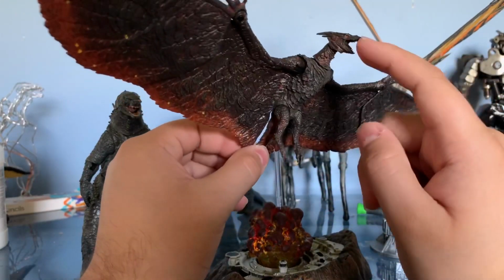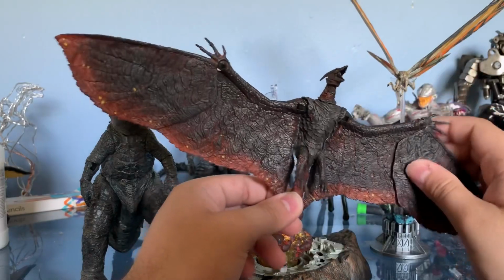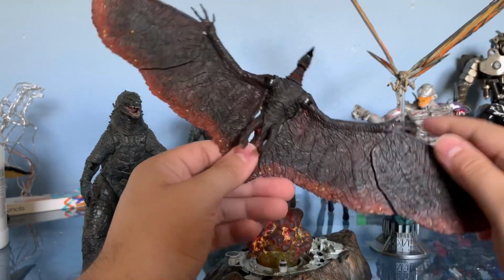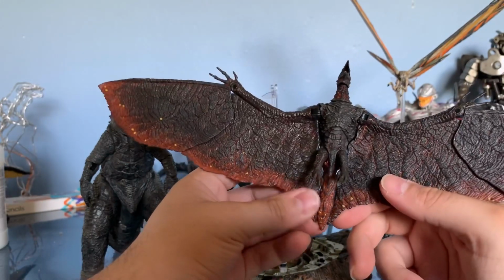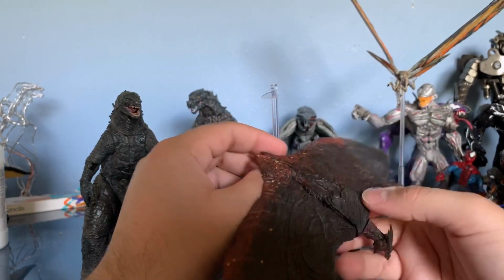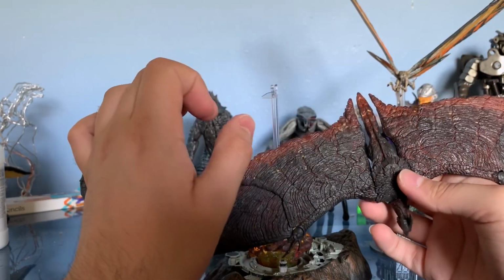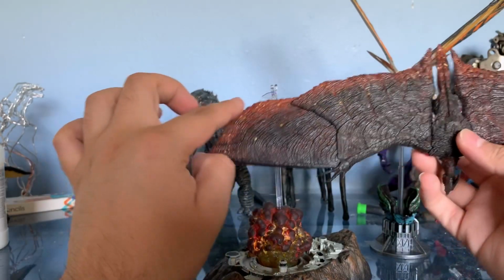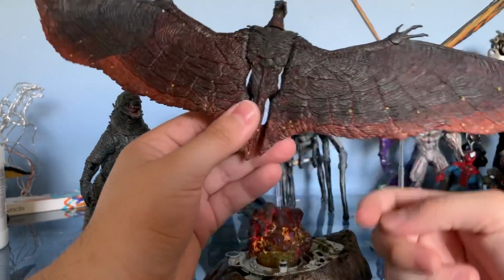So I believe that these designs, all three of them, are still heavily based off the movie. I'm sure they probably use concept art to help fill in the blanks, but I do believe that these are based off the movie design, especially because where the SH Monstars doesn't have this, the NECA does. He has the lava trail, or whatever you call it, the lava thing on his wings.